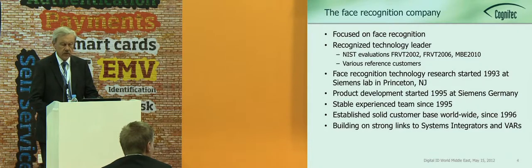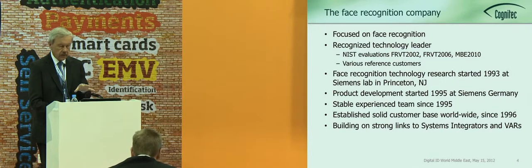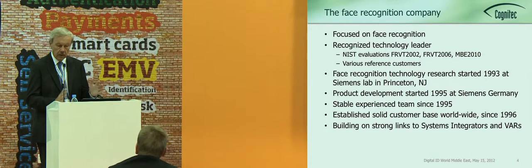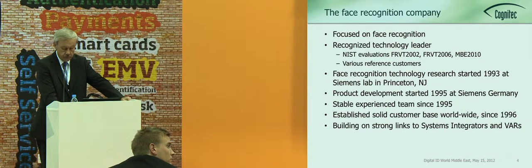The main business channels that we use is working with systems integrators and value-added resellers. You will find a number of them in the hall here, companies that have integrated some parts of our technology into their solutions and sell these solutions to their customers. Face recognition usually is part of a much more complex system like an ID document issuance system, a border management system, a video surveillance system, etc. So we work with these companies who integrate our technology into their solutions.